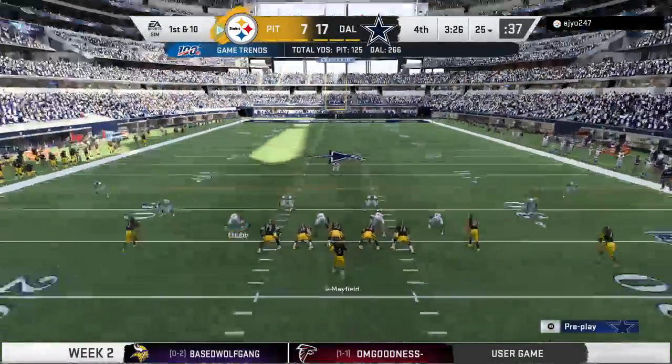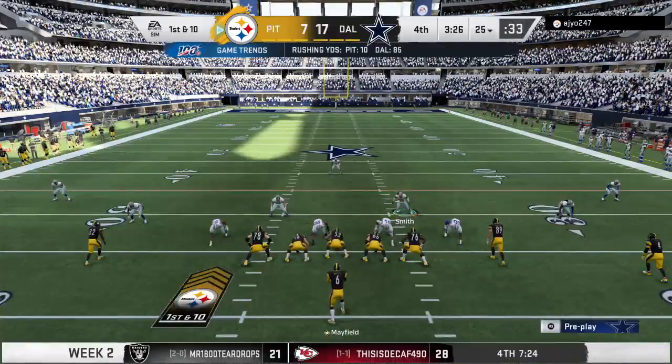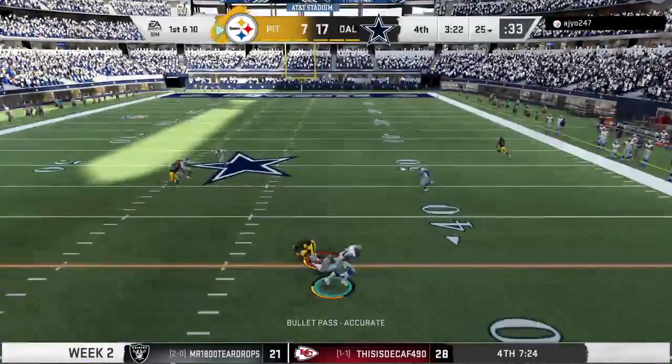The Steeler offense here about ready for their next drive. These guys had to punt their last possession, and that's become too familiar of a refrain. Too many of these drives just wound up going nowhere.